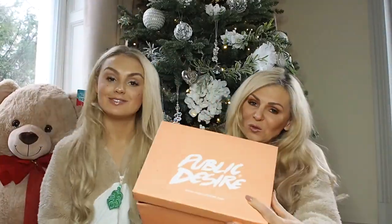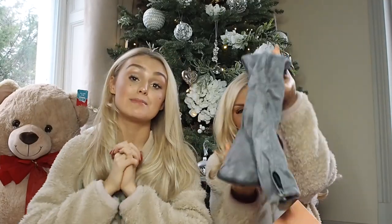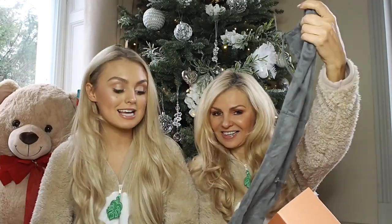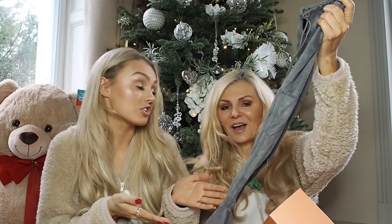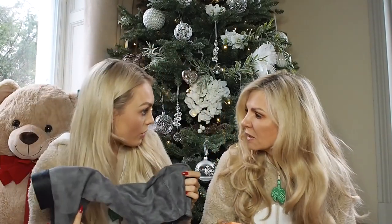And I've got some shoes. Okay, so I have a black pair of knee highs that you would have seen in my ASOS boot unboxing, and that is literally what these are, just the grey version, because Mum wore my ones in Poland and she loved them. They're so comfy. They were only £15. What? Are they in sales? No, I only paid £15.